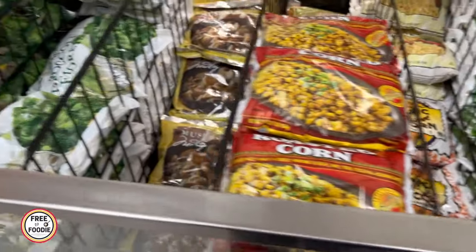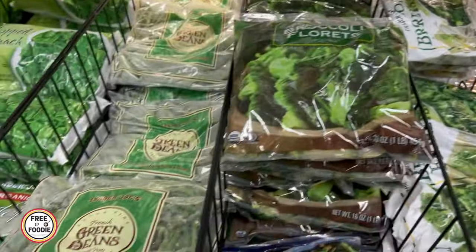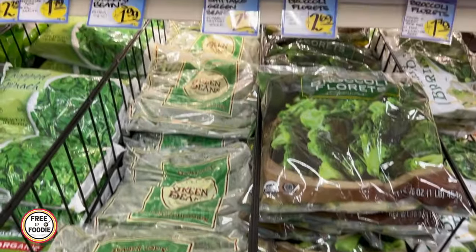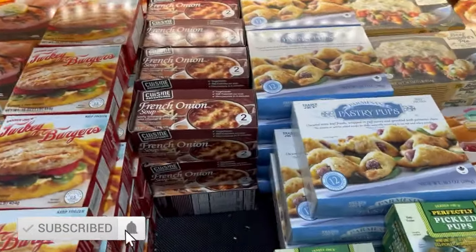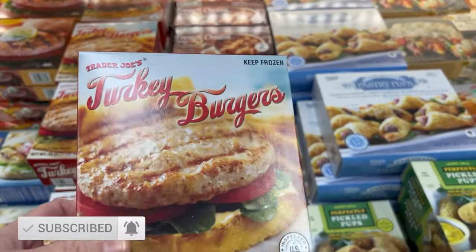I love, love, love the frozen section. Their corn, their broccoli, everything is really affordable too. Their green beans. These are really good portion sizes for one meal as opposed to Costco. You know, $2.69 for broccoli as opposed to like $8 for a huge pack. And the turkey burgers, I like these too.